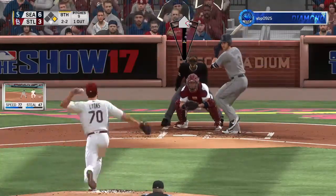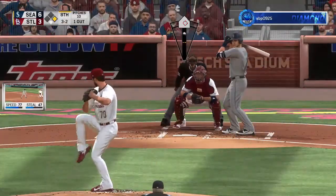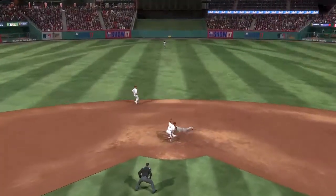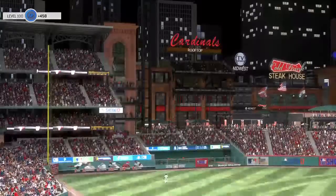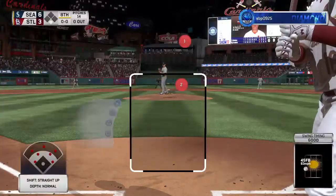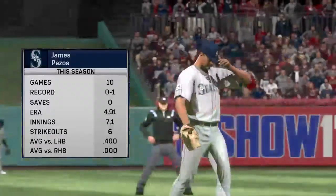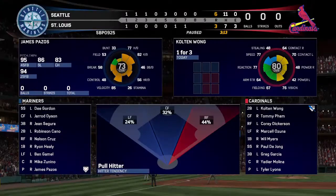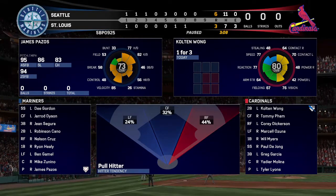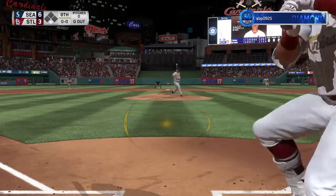6 runs, 11 hits, and no errors in the game for the Mariners to this point. And a slider runs in on him as he has to lean out of the way. Swing and a miss. Strike 3. The throw. And he'll be tagged out at second base. Trying to pick things up where he left off, Colton Wong. James Pop. Now action in the bullpen as their closer starts to get loose out there.